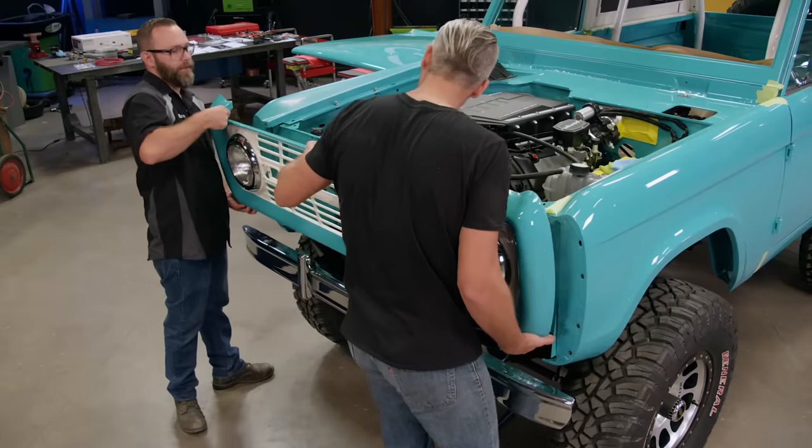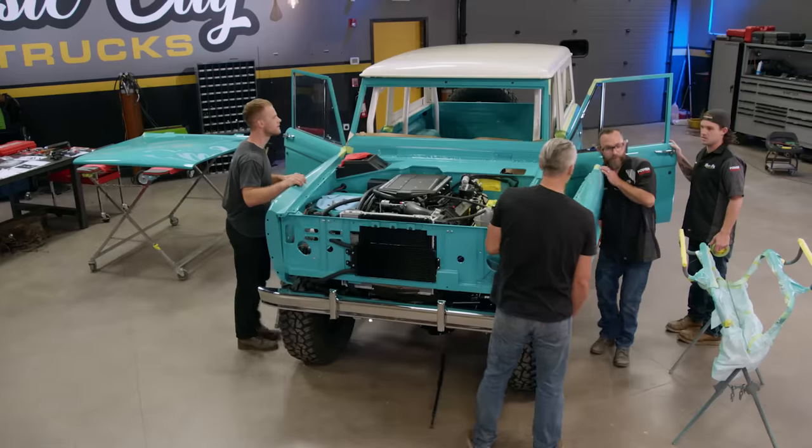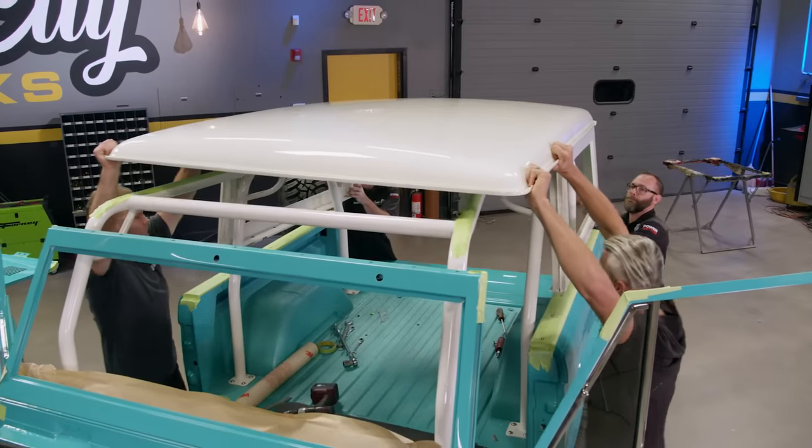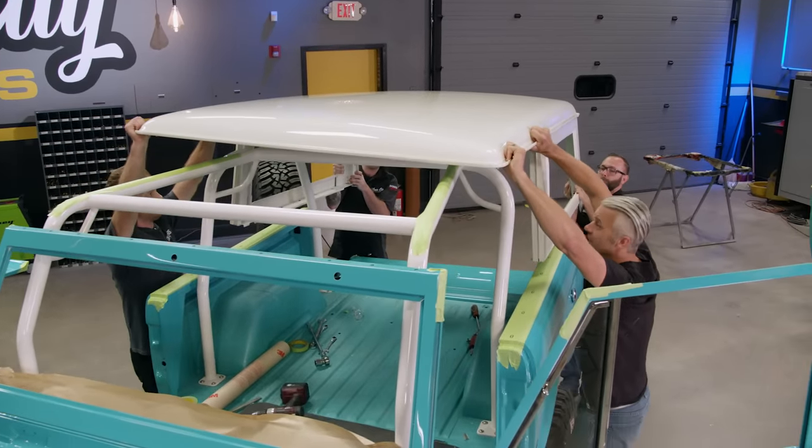Whoa. Oh, we didn't have a body stand ready for this. No, that's all right. I'll take it. Let's just go ahead and go right over here. You good? Slow and steady. I think I said that before.